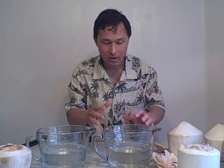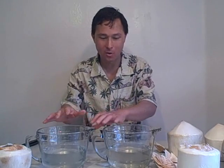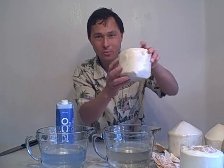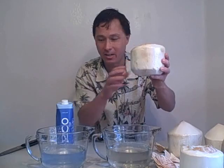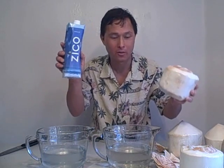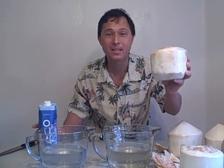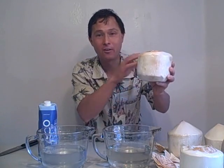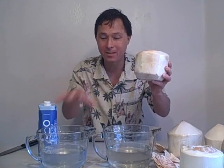So that's pretty much about the same amount of water. 1 liter in each one. 2 coconuts versus 1 Zico. Here it is. And these 2 coconuts, these were 89 cents each, so that's $1.78 versus $4 to $5. Say you got it cheap, you got it for $4. This is still half the price. Even if you had to buy this case of coconuts for like $16, it'd be the same price.